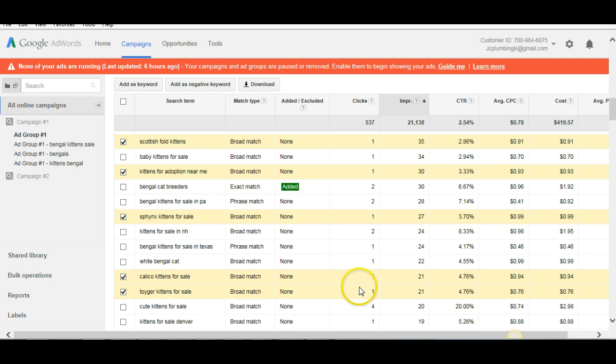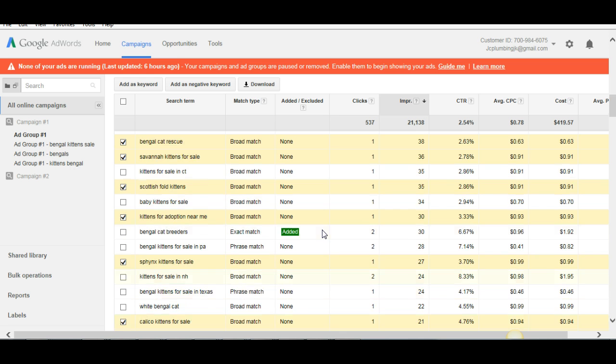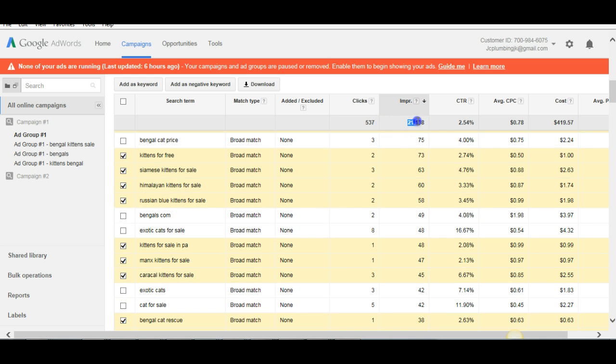You got clicks on all of these ads, and what that means is that out of this 21,000, we don't know how many of those 21,000 impressions are actually coming from people that are searching for Bengal kittens for sale versus searching perhaps for a Siamese kitten or a Himalayan kitten. And so that's something to keep in mind. And same with all of this traffic that's coming to your website. Out of this 537, we don't know how many of those 537 visitors are actually people looking to buy.